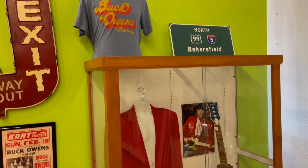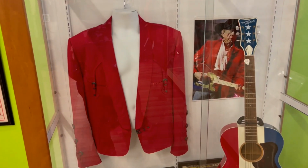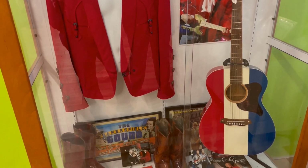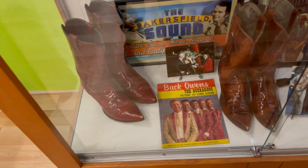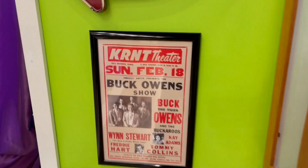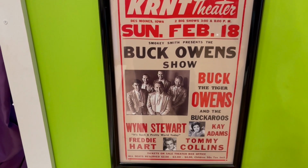I'm gonna start right here at the left, and we're gonna just walk around and take a look at each and every exhibit. The first exhibit you see as you walk in on your left-hand side is a Buck Owens exhibit. In this case, you'll see some of Buck's items, the red jacket he wore. And here is the iconic red, white, and blue guitar. I can always see him playing that, especially on Hee Haw. Oh, I love it. And down here in the bottom are some boots that he wore. Some pictures of Buck and the Buckaroos. And right over here is a poster from a show from Sunday, February the 18th. I don't see the year on it anywhere.